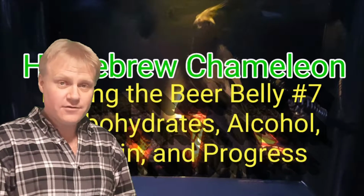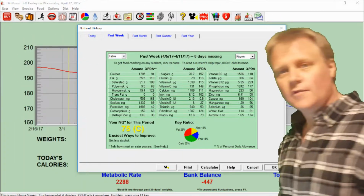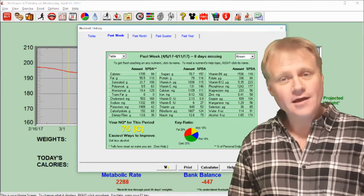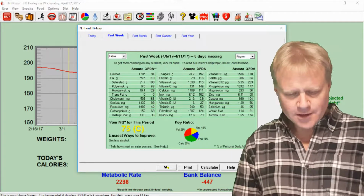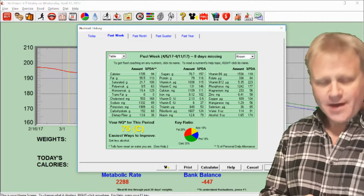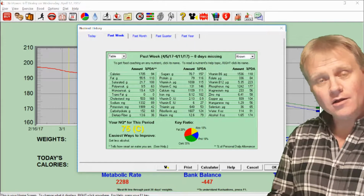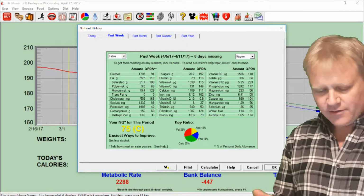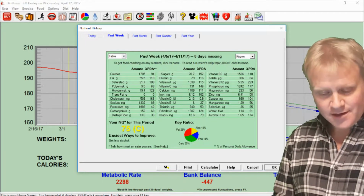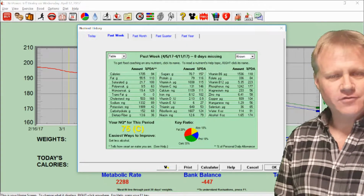Now, what I really want to get to, though, is my past week's nutrients. Okay, I just had to go to some extraordinary measures to get my computer working again. It did not like the resolution that I'm using for video. Anyway, what I want to look at here is my nutrients for the past week. You can see that my carbohydrates are at 35%, and alcohol is at 18%. Add those together, you have 53%. 53% of my calories over the last week came from carbohydrates and alcohol, and only 18% came from protein.